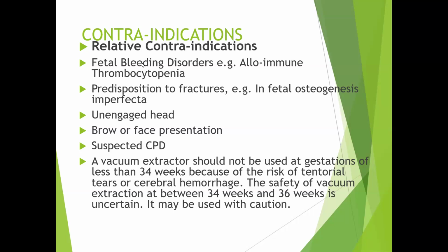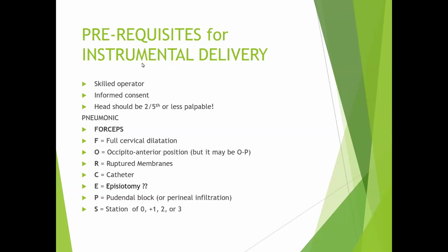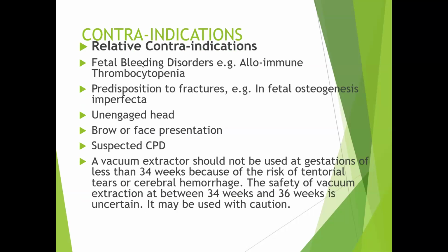If the head is not engaged, it's an absolute contraindication. We'll also look at brow or face presentation, and suspected CPD, that's cephalopelvic disproportion. I also want to state that extreme prematurity has been shown to carry a high risk of intracranial bleed if you apply an instrumental delivery. The literature states that especially with gestation of less than 34 weeks, because of the risk of bleeding, you don't want to try it, even though some literature says it is relative. Also, the safety of extraction between 34 and 36 weeks has not been made certain.